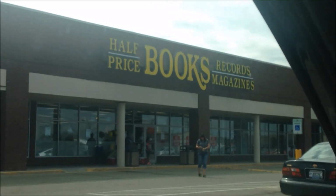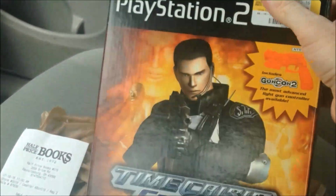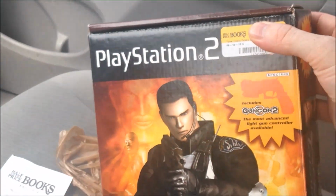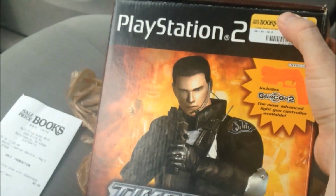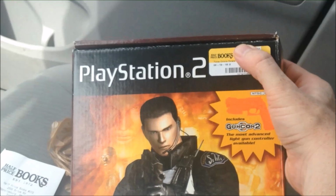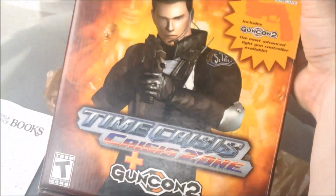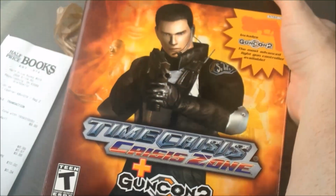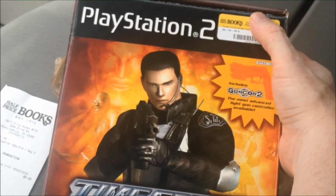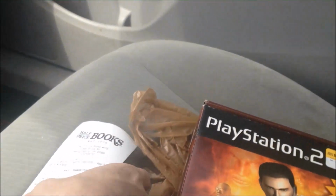All right, guys, we are leaving that Half Price Books. Saw this in their collector's corner: Time Crisis Zone for the PS2 with the GunCon 2. Now, they wanted $34.99 for that. With 40% off, that would have been like 13 bucks off. I asked him if everything was in there. He said, yeah, I think it is. When he checked it, the T-cable was not in there. So he dropped the price to $14.99. Dropped it $20.